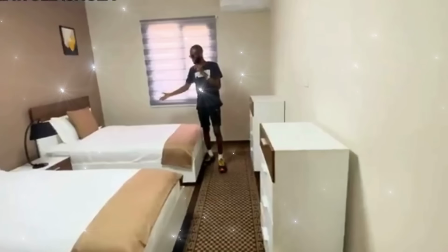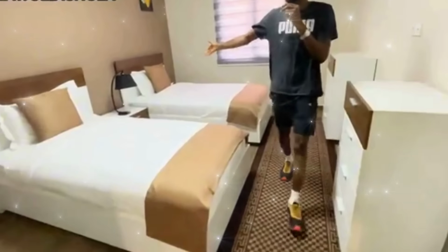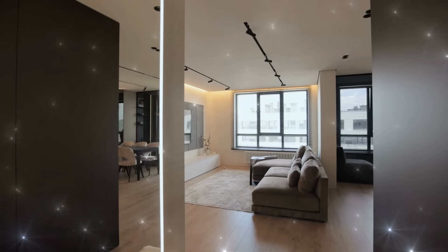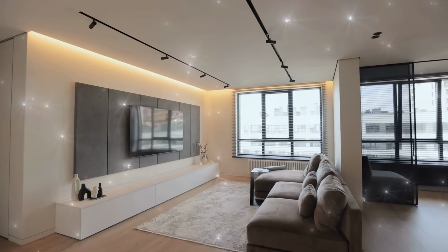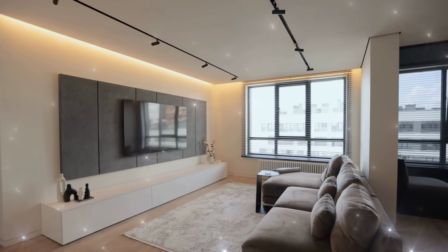Picture minimalist interiors with clean lines, functional kitchens, and large windows flooding the rooms with natural light. One unit showcased in videos features a living area with modern furniture, a dining space for four, and bedrooms that balance simplicity with comfort. What's shocking isn't just the design, it's the price.